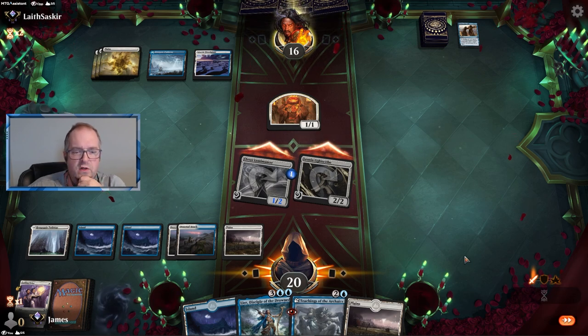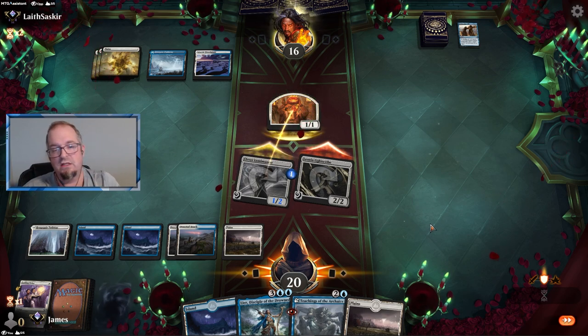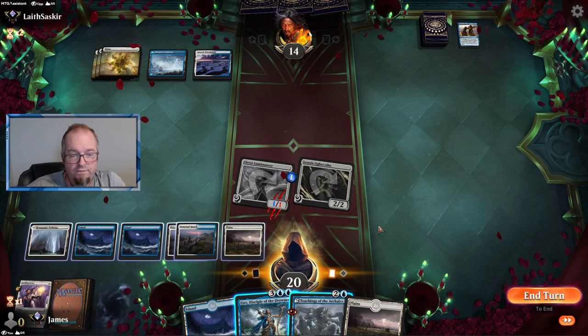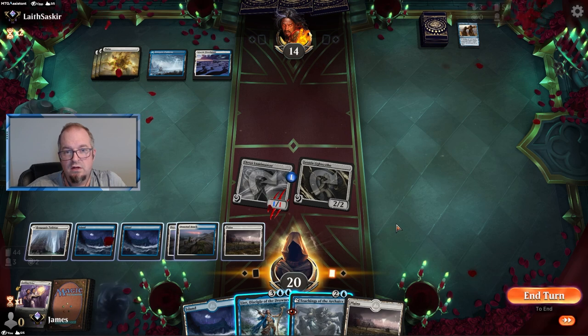I want to see what they do here. Because a counterspell on Lier is a pretty big deal right now, right? Do they have a Doomscar? I can protect my Lier against a Doomscar. But they have Foretold.